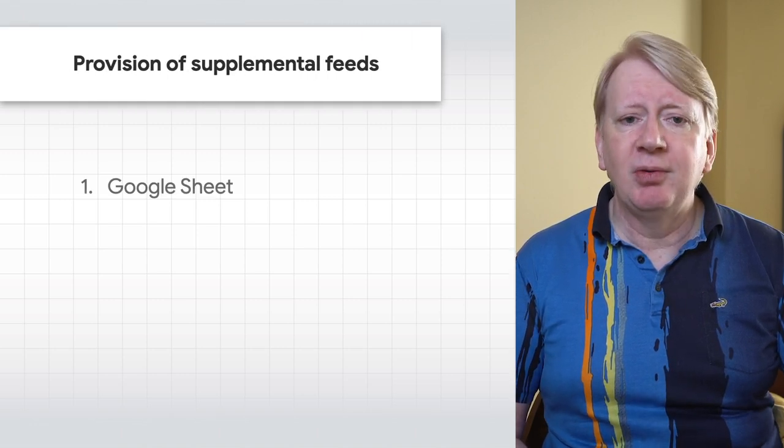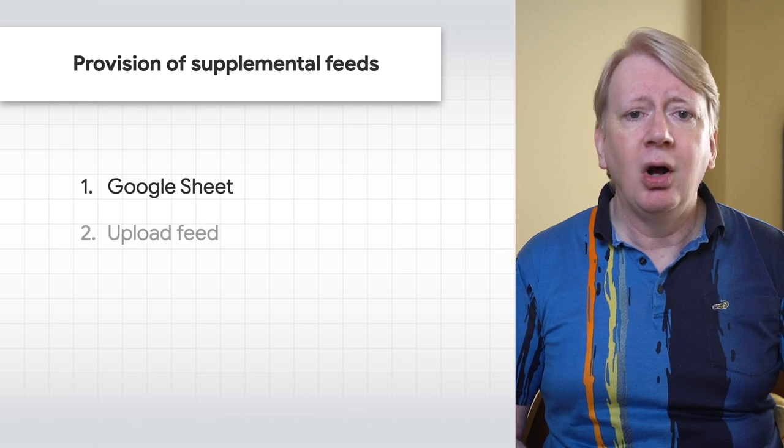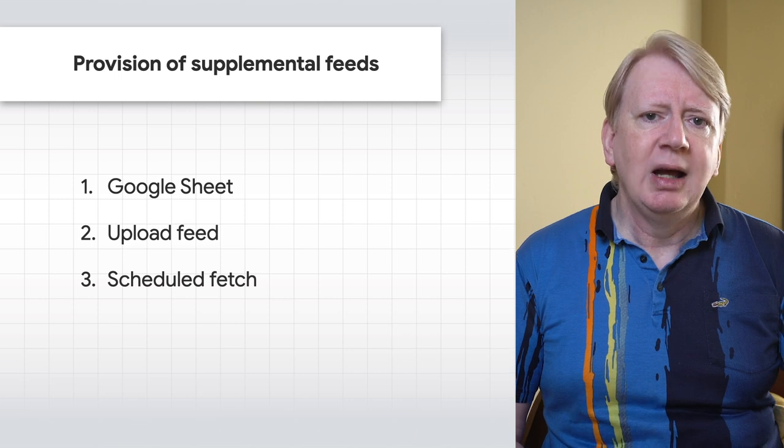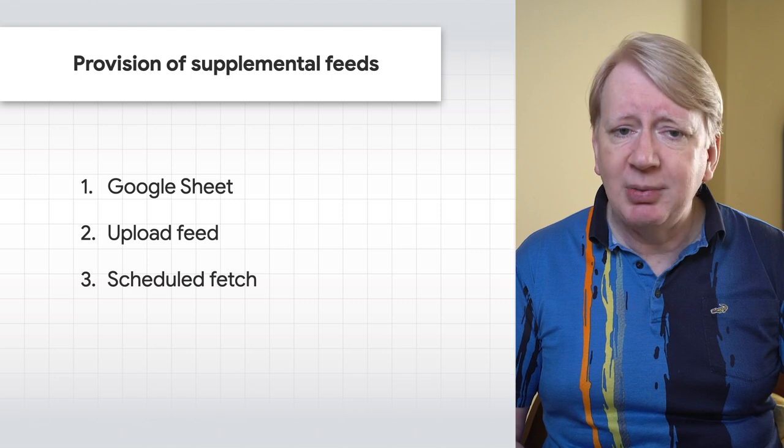Supplemental feeds can be provided via a Google Sheet for small data volumes, on-demand uploads, or via scheduled fetches. Data can be provided in a tab-separated text file or marked up in XML.